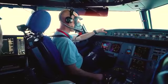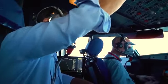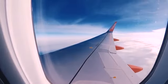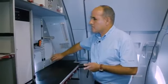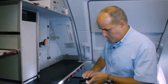The parameters for the next part of the test have been established. Antonio Fernandez checks all the moving parts in the cabin, from cupboard doors to luggage compartments and hatches. These can become distorted during flight and make irritating noises, as can the seats.